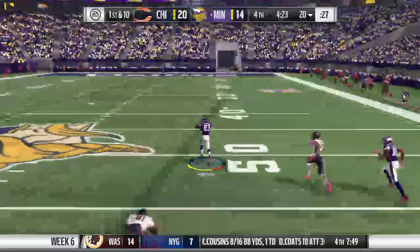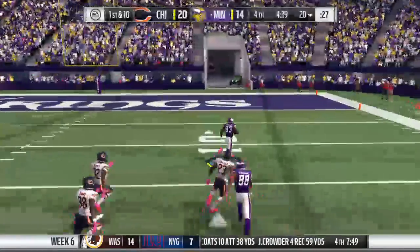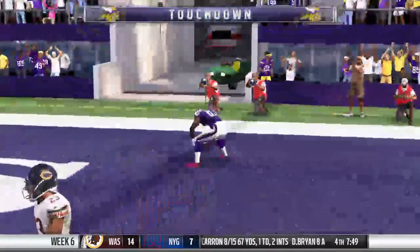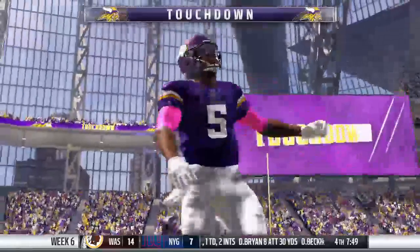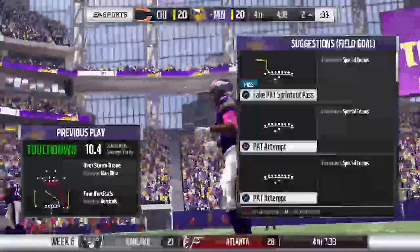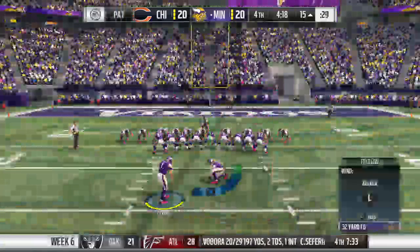Well, the defense... Rashad Perriman off to the races. The 20. Touchdown, Vikings. Rashad Perriman, an 80-yard touchdown. And if the Vikings can take care of business on the extra point, they will have the lead.